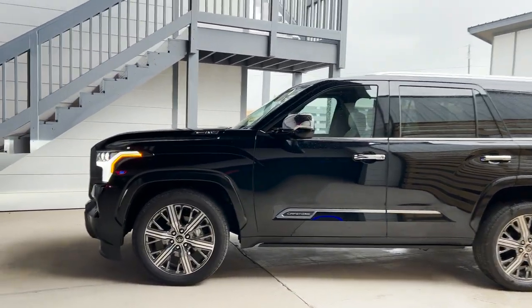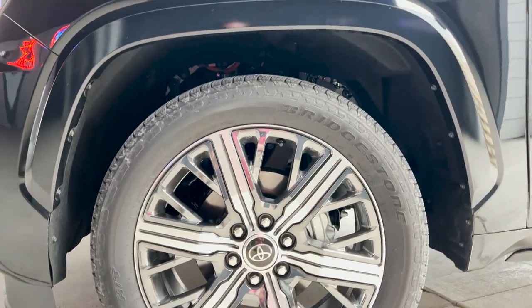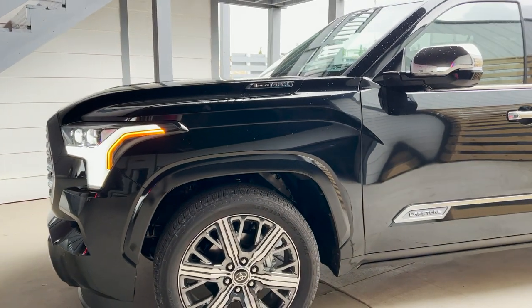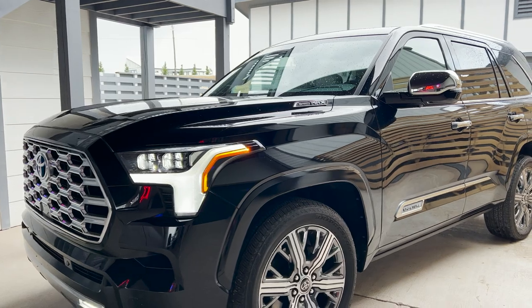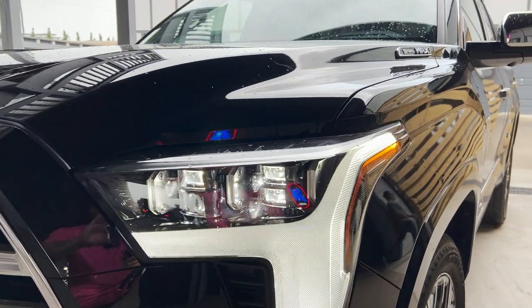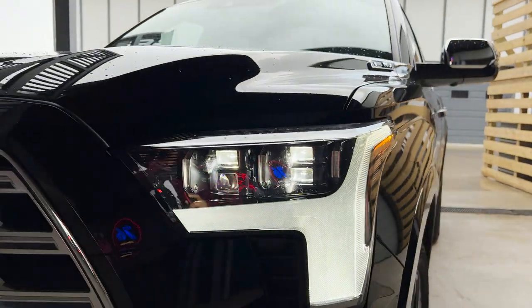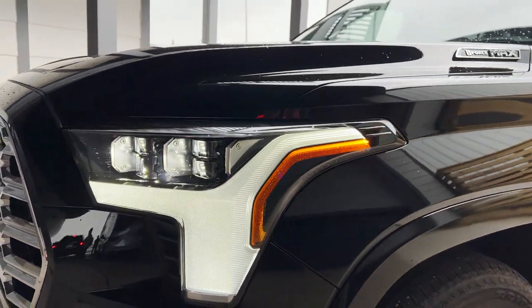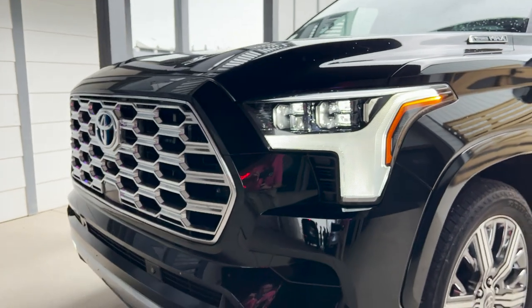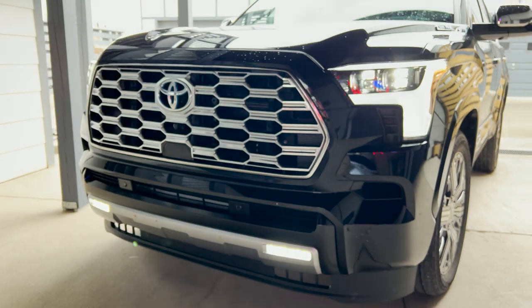Let's take a look. Standard 22-inch wheels. The largest for Tundra and for Sequoia. Now look at these LED lights, LED accent lights as well. Look at the accent light, how it goes all the way around. It's just so modern. The front end looks so tough. Look at the LED fog lights as well.